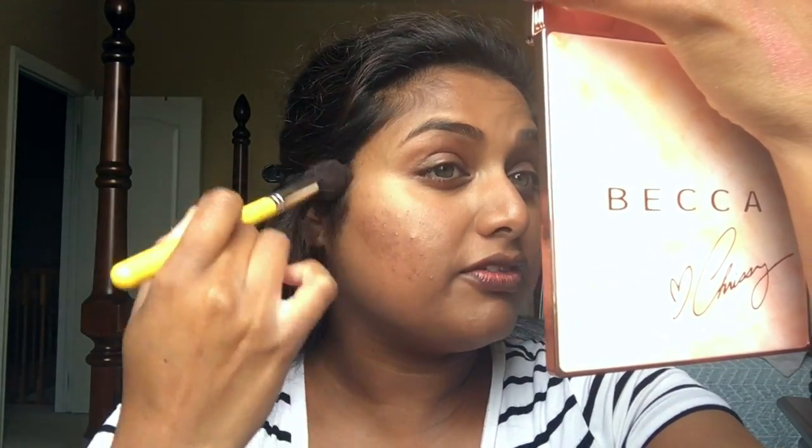I will say you can't really tell the difference, but it does diffuse very nicely this way. The technique is actually quite nice. Better than having a strip of, whoops, sorry guys. I do like this one better, but I feel like they are quite similar. But it doesn't look ashy on my skin or anything like that.